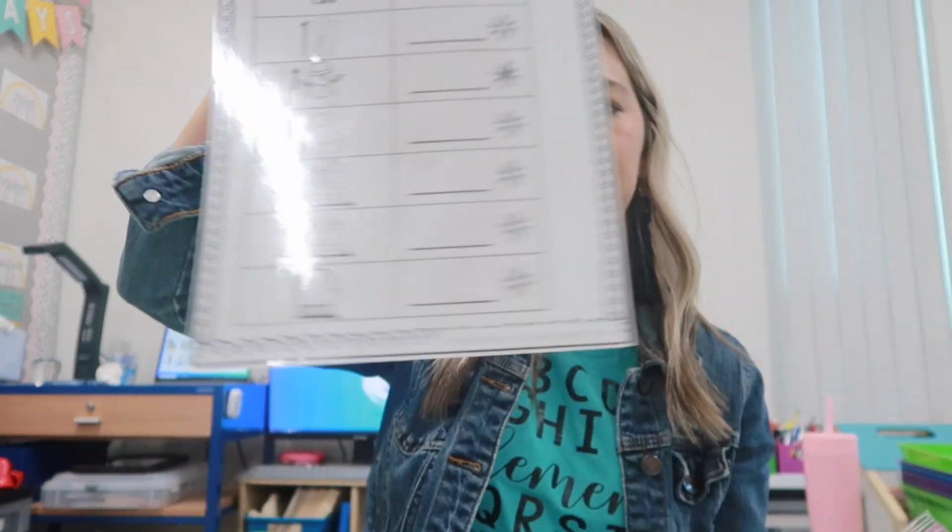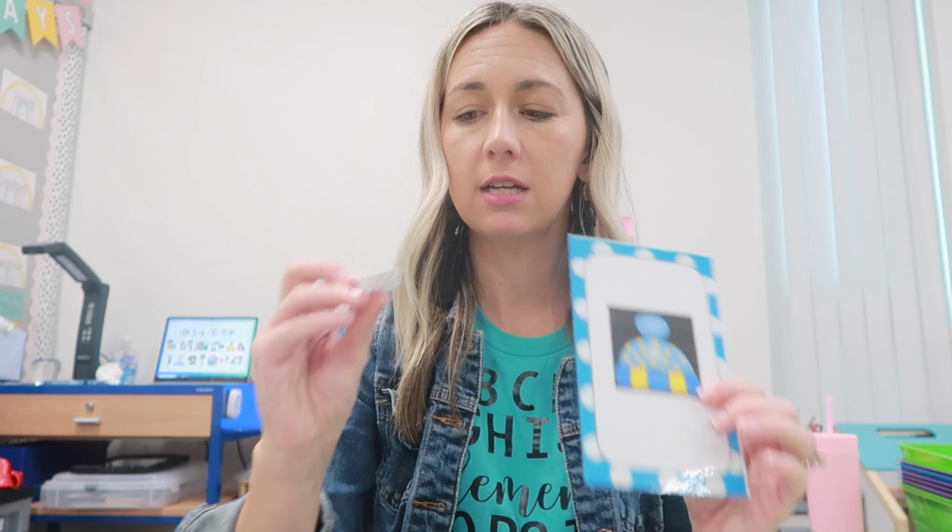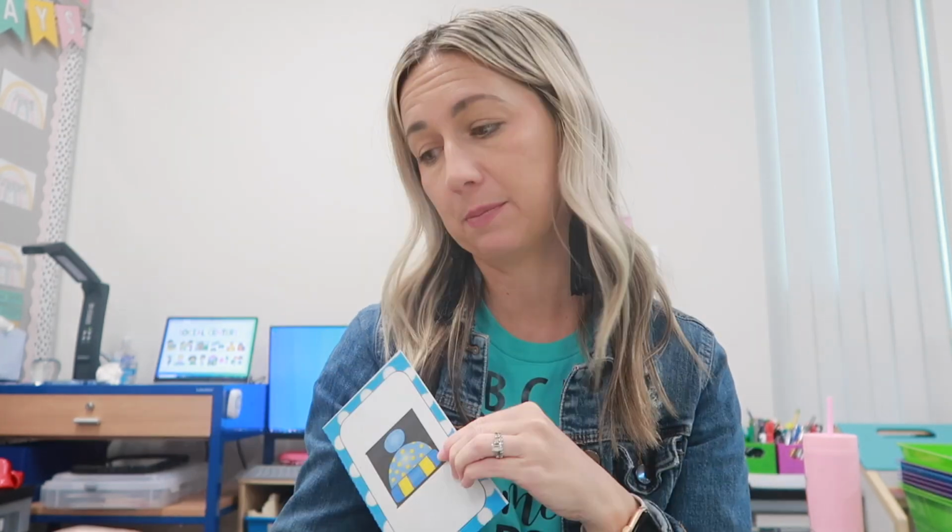In math, this week was all about non-standard measurement. In my group, we did an activity of non-standard measurement, but the other two groups did a groundhog type activity that is kind of like a review. For my group, it was snowflake measuring. We're kind of past snowflakes, but it was a perfect lesson, so who cares? Basically, they use snowflakes and measure how tall or how long it is depending on the paper.